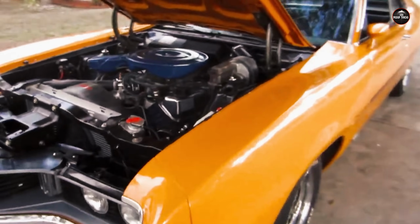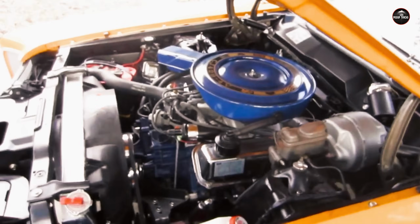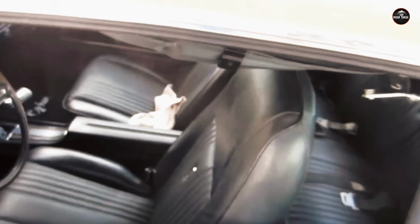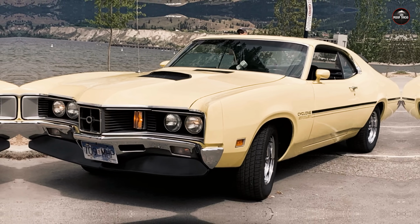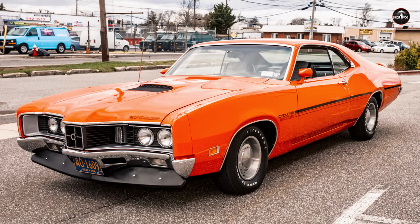The car's suspension and chassis were also tuned for performance, with features like heavy-duty springs and shocks, front and rear sway bars, and power disc brakes. These enhancements ensured that the Cyclone Spoiler R2 could handle the demands of high-speed driving and provide a thrilling, responsive driving experience.